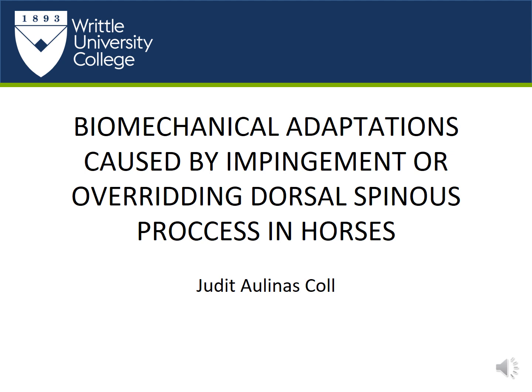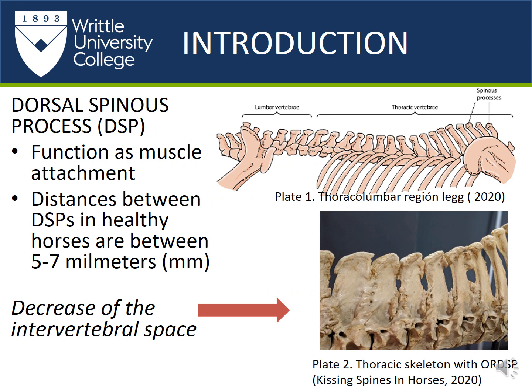I'm going to present the biomechanical adaptations caused by impingement or overriding of the dorsal spinous processes in the horse. In other words, kissing spines. The dorsal spinous processes are the dorsal processes of each vertebra. The distance between each dorsal spinous process in a healthy horse should be between 5 to 7 millimeters. A decrease of this space causes kissing spines, like the picture we have here.